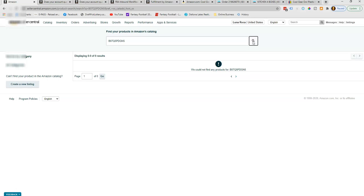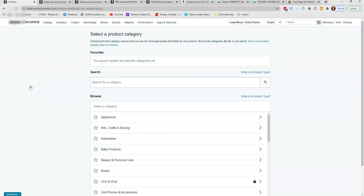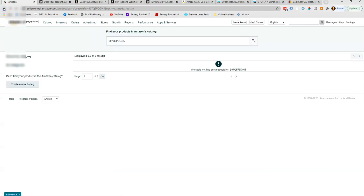All right, so can I create a new listing? Let's see what happens if I click create a new listing. Ugh. I don't feel like doing that. That's for another time. I don't want to do that today. All right, let's try these wine cork openers.